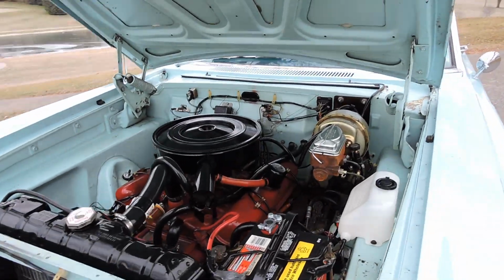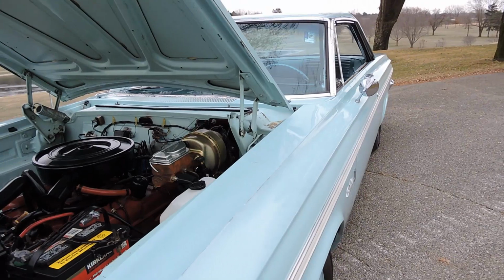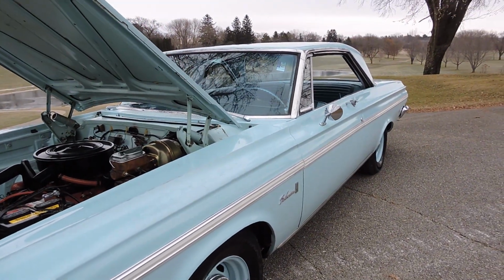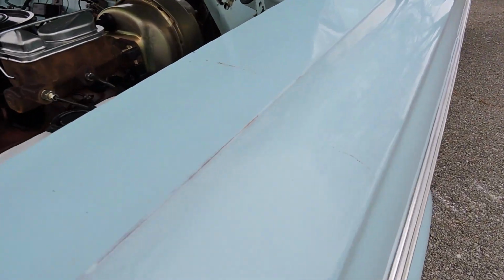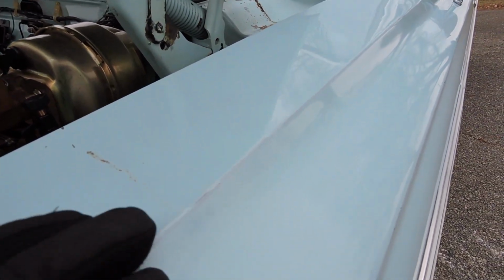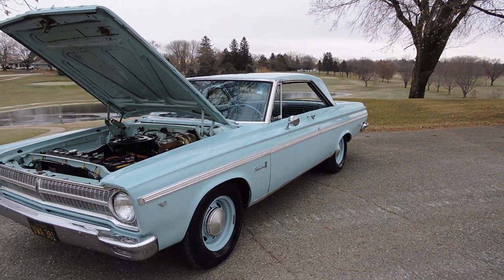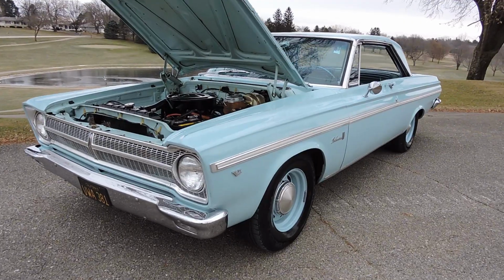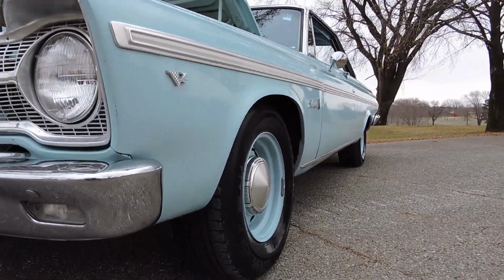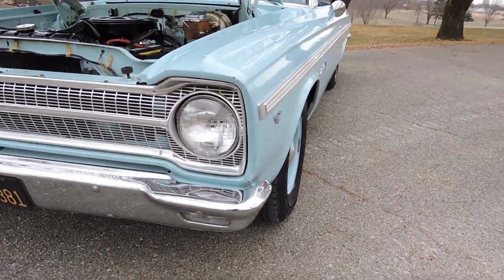Being a survivor condition car, I'm not going to be able to point out all the paint imperfections. It's got tons of paint imperfections as far as just light paint, where it's been buffed through. It's just thin in spots all over. But you stand back at 15-20 feet, looks absolutely awesome. You get up close and you can see that it's got a lot of scratches and chips. But what a super nice body, and you just don't find cars like this with original paint anymore.